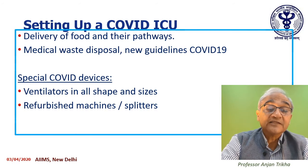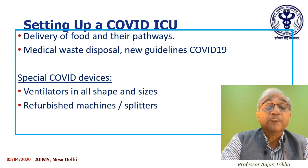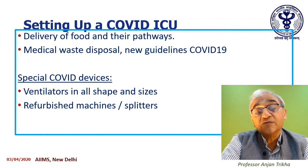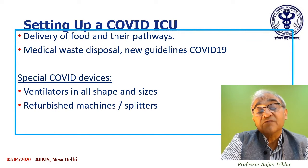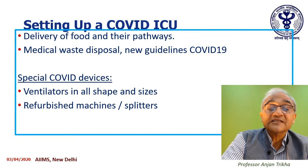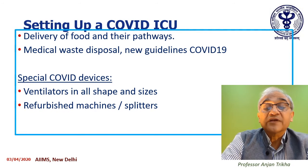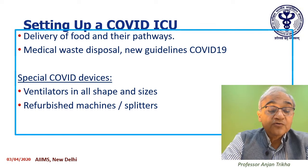They should be in place. Everybody in the system should be able to know how the waste disposal has to take place, how the sharps have to go. They have not got to go the way they go out from a regular ICU. So one can access these new Indian guidelines regarding COVID-19 from the net, and all healthcare workers should be sensitized about them.